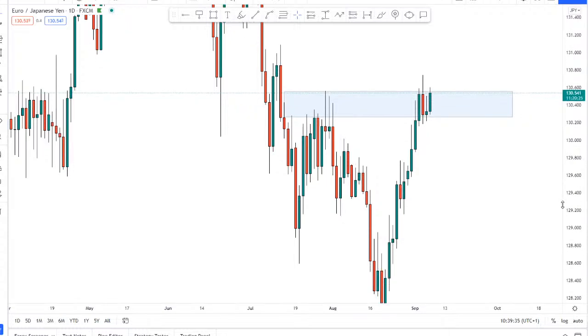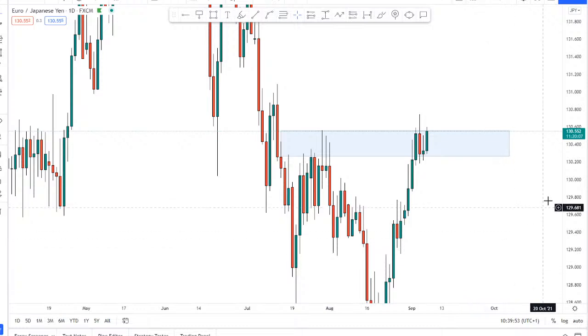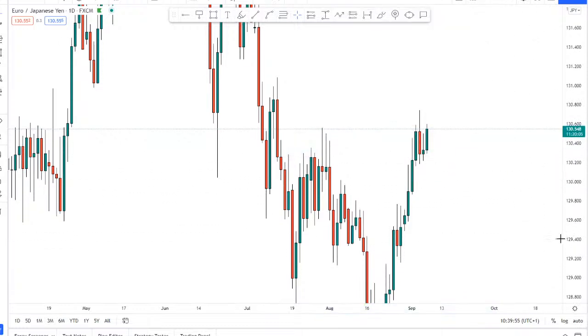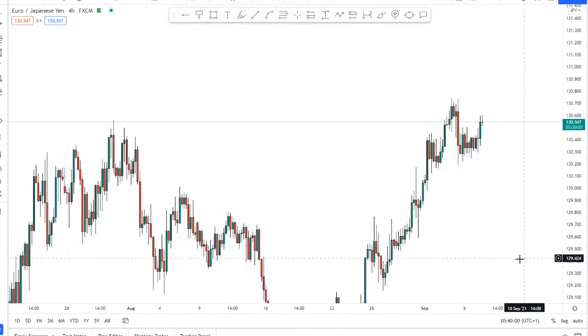So if it is a pullback, we should be respecting this area. It's okay, we can wick above it. We can have some fake outs as well. That's perfectly fine, that happens all the time. But if we do start to see some strong momentum candles closing above here, it does mean we're breaking through this, and potentially Euro JPY could be on a reversal. I'm not saying shorts won't be good, but it could be a reversal. So shorts might only be temporary, and the longs might be the better option.